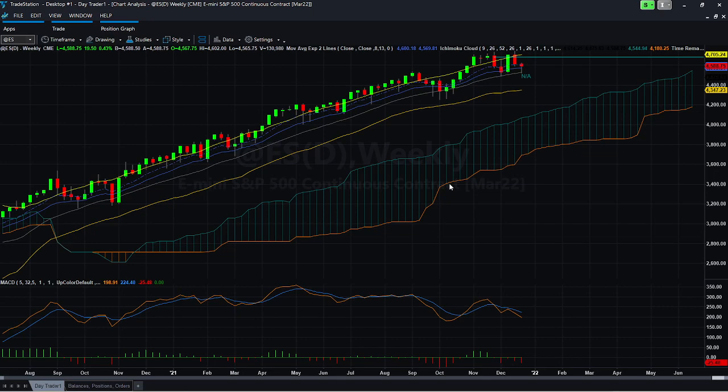Divergence. It's just tagging that 20 period. And I call it 20 period because, normally people say 20 day, but I'm looking at the weekly chart and it goes by the period. So it's a 20 period line, that gray line. And it's kind of caught between the 8 and the 13.